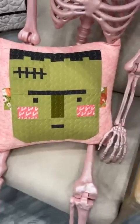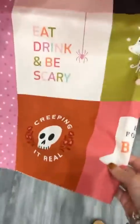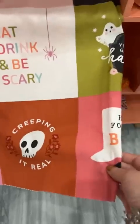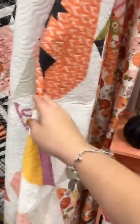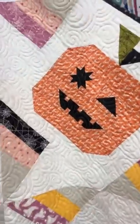But she's got a really fun, this is Frank, the pillow is Frank, and that's really cute. And she's got some panels as well, and some of them are kind of Halloweenish, but then there's one that just says Hello Fall, so you can go different directions with it. Some great fun patterns to go along with this collection. This one is a great strip piece, using the jelly roll strips, I think, and then you have the pumpkins in there.